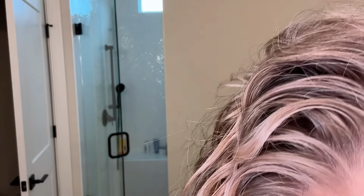All right. So taking the clip out, as you can see, it did pretty well staying in all night. I'm going to let this down and out. It's still slightly damp, but just barely. What I'm gonna do is take the diffuser and diffuse my hair for the tiniest amount, and then show you the results.